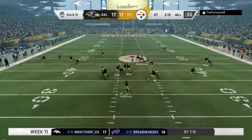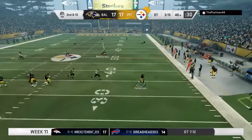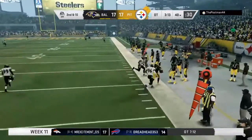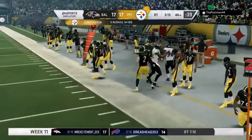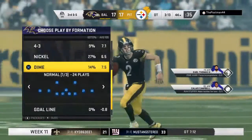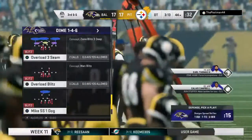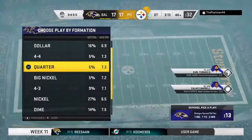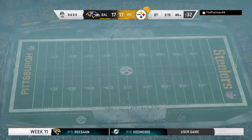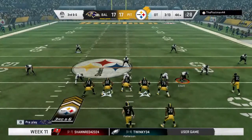Ready? Throwing again. Patterson. Eluding the pressure right. He'll try and run it. And he'll be out of bounds up near the 45 at the 44. He'll wind up getting 4 there on his own, but it will leave him now with a 3rd down situation. Opening drive of overtime, and now facing a 3rd down and 6.